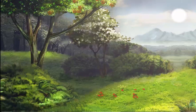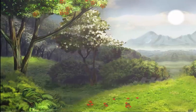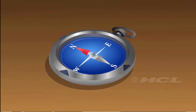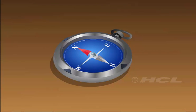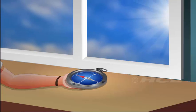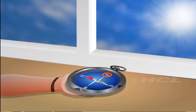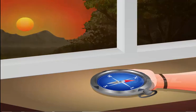When we look up in the sky during the day, we see the sun shining brightly. Have you ever wondered from which direction the sun rises and sets? Let us try to find out with the help of a compass. The compass helps us to locate the 4 directions. The 4 directions are north, south, east, and west. The sun rises in the east. The sun sets in the west.